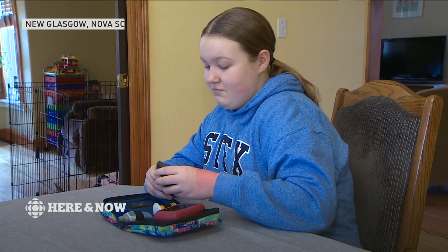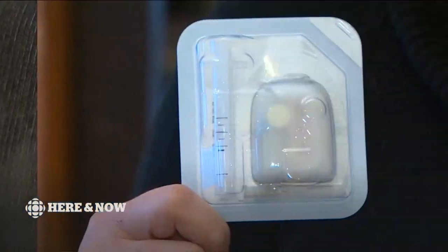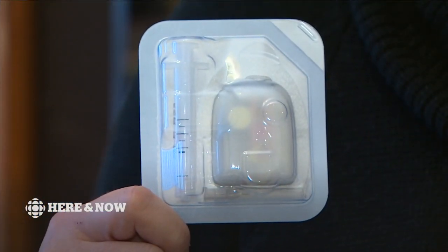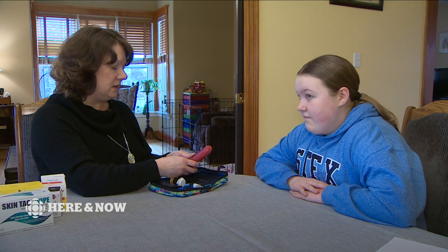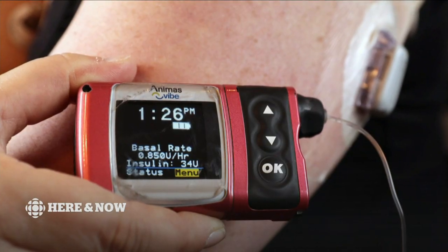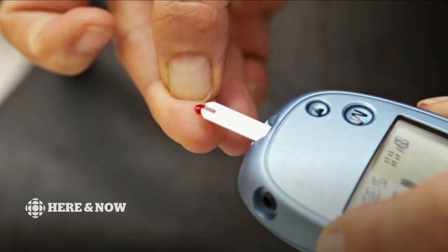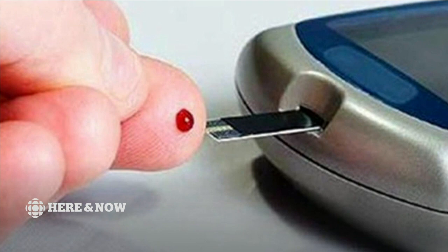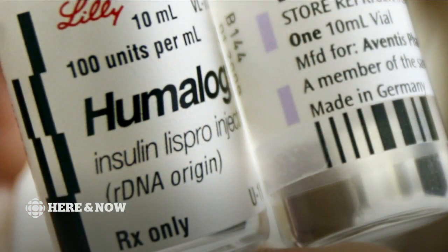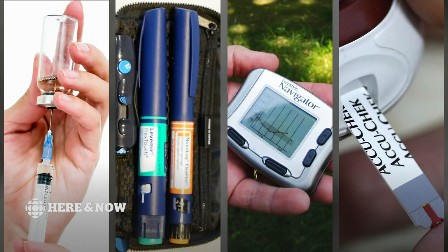Vicadopia reports. It's one of the gadgets that keeps Courtney McLaren out of danger. A small pod under her shirt delivers the right amount of insulin which her body doesn't produce on its own. You're coming down. For type 1 diabetics like Courtney, regularly monitoring blood sugars ensures she doesn't get too much or too little insulin, which could have fatal consequences. But insulin, insulin delivery devices, glucose monitors, test strips, and all the connected supplies add up each month.